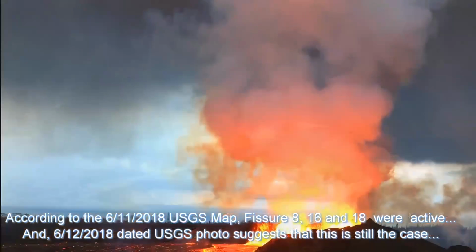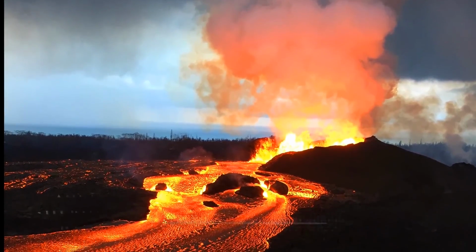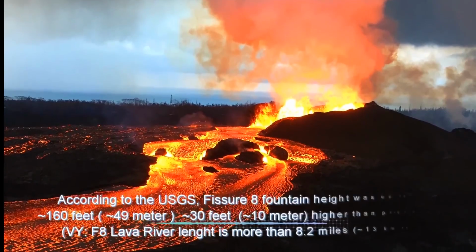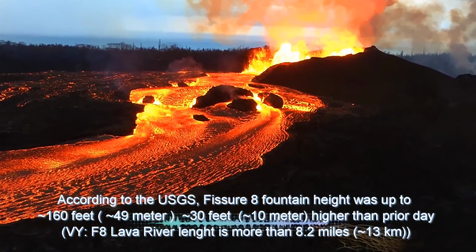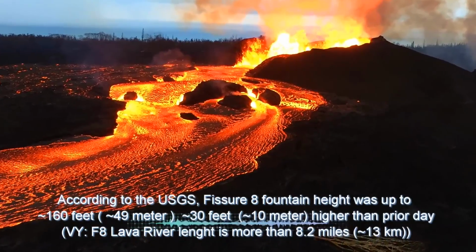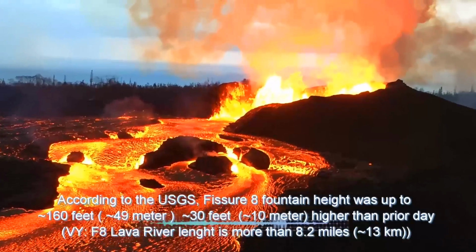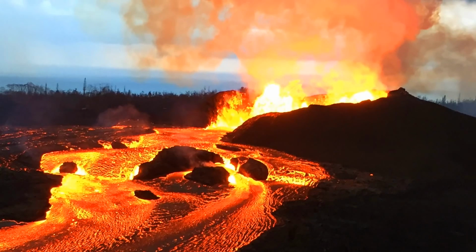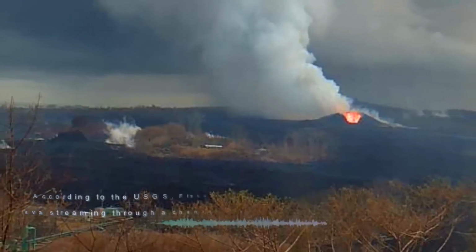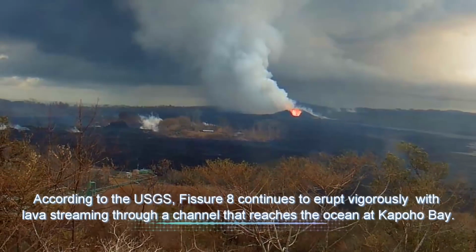Yeah, basically, according to the USGS, Fissure 8, the fountain was at a height up to about 160 feet today. So it does seem to be declining a little bit, because this thing was shooting up to about 300 feet at its maximum. But right now, there is a massive flow. So I believe it's consistent in regards to its gravitational pull towards the ocean. But according to the USGS, the Fissure 8 continues to erupt vigorously.